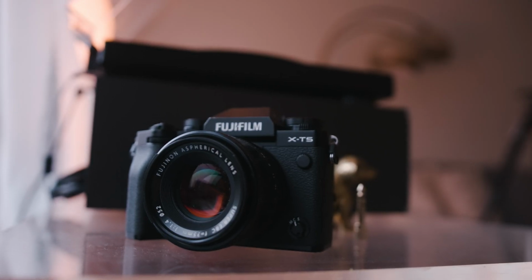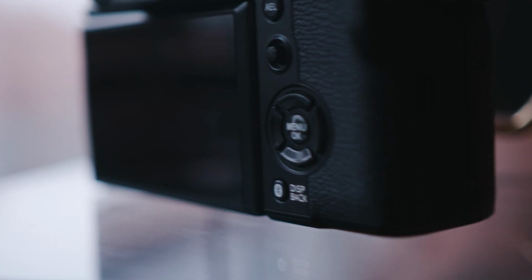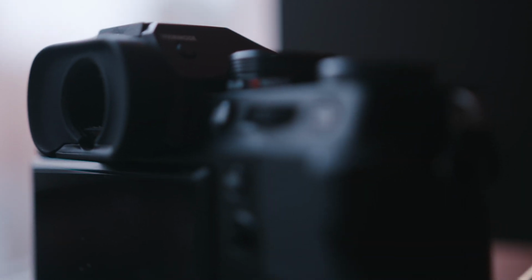When I compare this to my XT3, the 40 megapixels do make a difference. I was a bit doubting whether to upgrade my XT3, which is still fully functional, but I'm gonna have to bite my tongue on this one. I'm just gonna wait until it breaks and then maybe upgrade. This camera comes in at $1,700, which is more than a fair price for everything that you get. Also, it is available, compared to the XT4 or the X100V, which are out of stock everywhere.